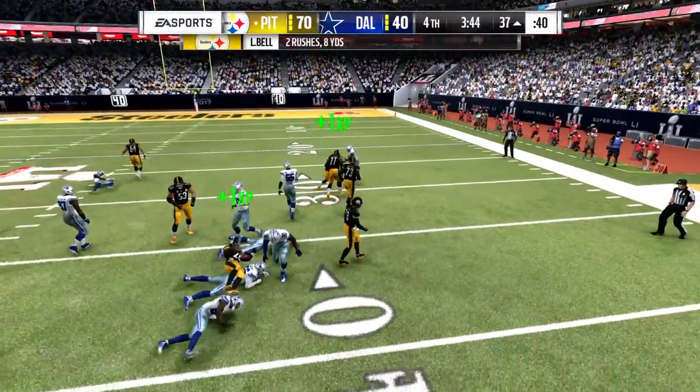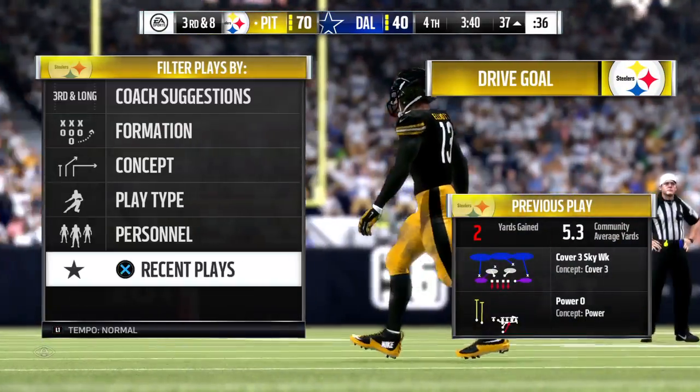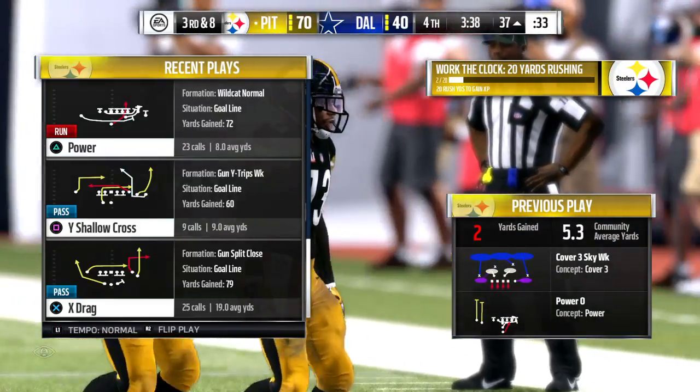And a short gain there down to the 37-yard line. They only got a couple on that one, so not a ton of help. They'll have a 3rd and 8 forthcoming.